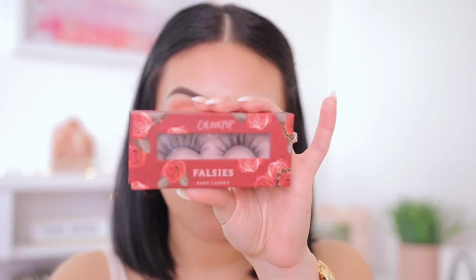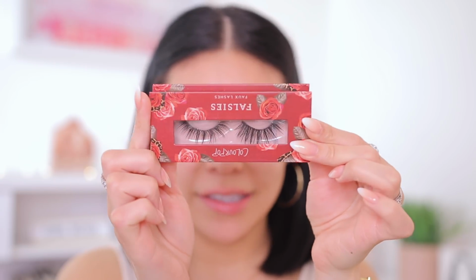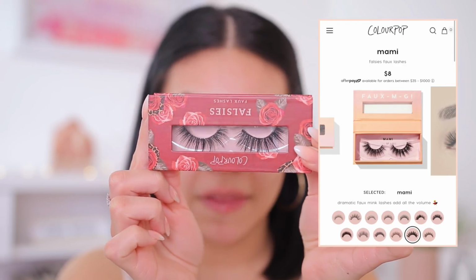For falsies today, I'm gonna use the Colourpop Faux Mink lashes in the style Mommy, one of my favorite lashes. I don't know, their packaging is a little weird because it's upside down, but this is what they look like. They're so pretty, they're so fluffy, and I love them with winged liner specifically. I just feel like they really open up your eyes. I did use these already, so they might have a little glitter left over from the last time I was wearing them, but I love them, so good.